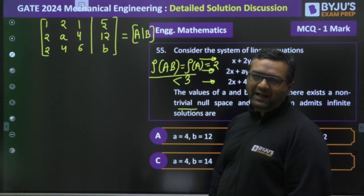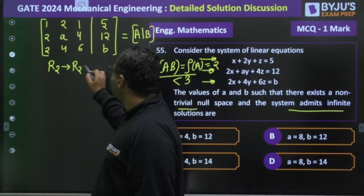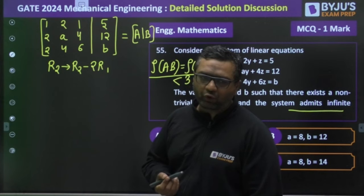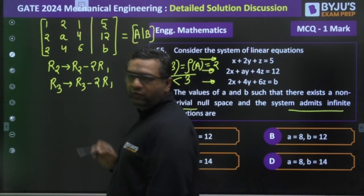So dear, first of all, let us make some operations. If I operate R2 as R2 minus 2R1, that will make this 2 as 0, because we are converting it into row echelon form. And then also on R3, I am going to apply R3 minus 2R1. When you apply these operations, let us see what you would be getting.